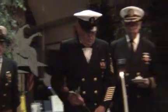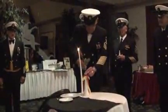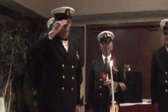Honor guard, present the rose. The single red rose reminds us of the life of each of our shipmates now on eternal patrol and their loved ones who still miss them. Two.